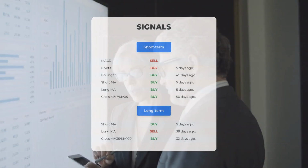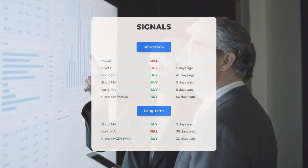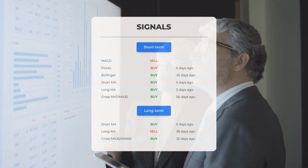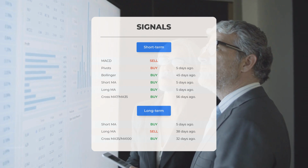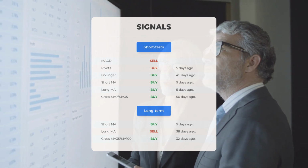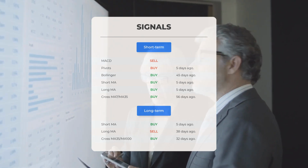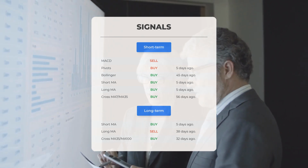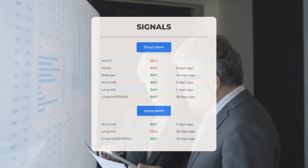Here are some additional signals you might find intriguing. Moving average convergence divergence, sell signal, pivots, buy signal from 5 days ago. Bollinger Bands, buy signal from 45 days ago. Short-term moving average, buy signal from 5 days ago. Long-term moving average, buy signal from 5 days ago. The relationship between the short and long moving averages, buy signal from 56 days ago.